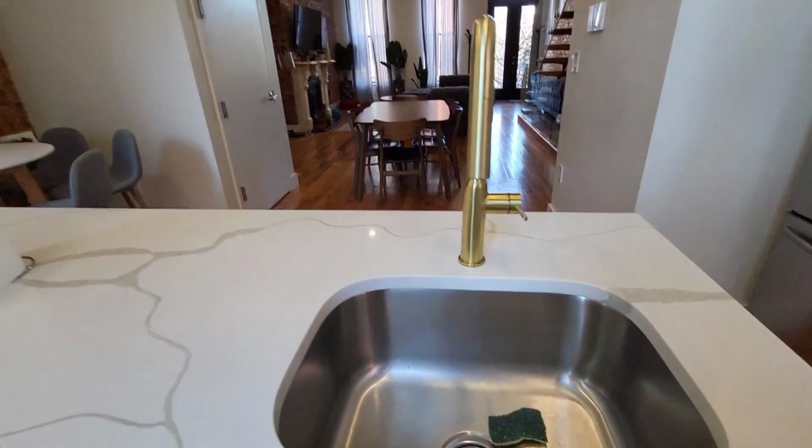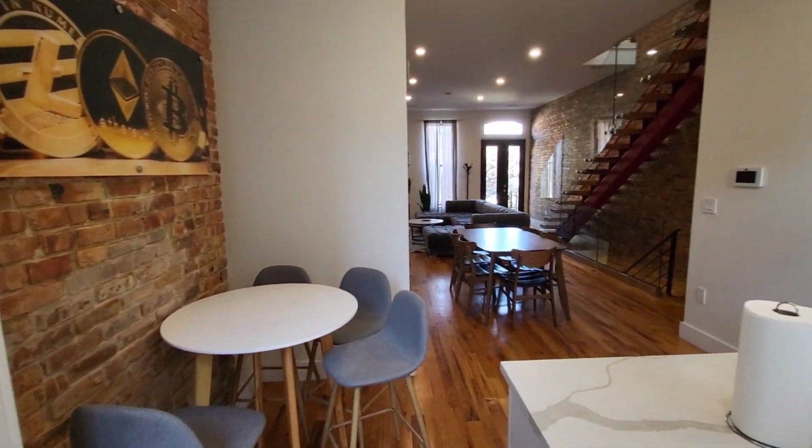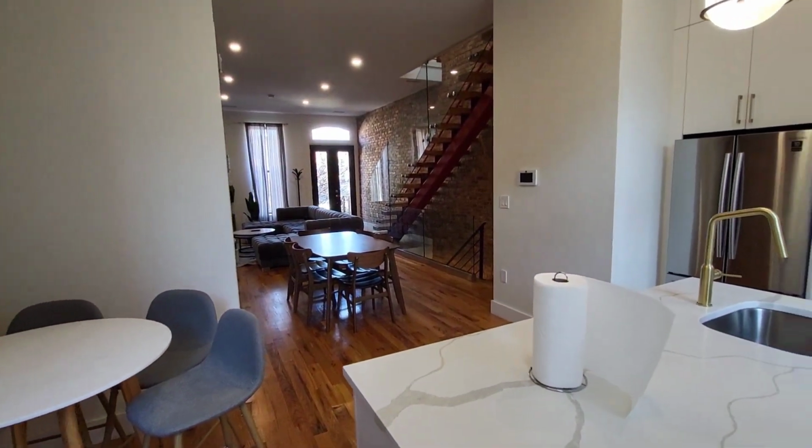and sink with pull-out. Additional storage back here as well, which is also great. Pantry to keep additional things away. And then just look at that view into the rest of the home.